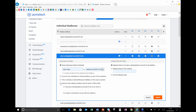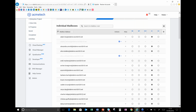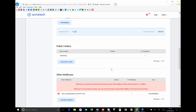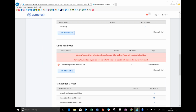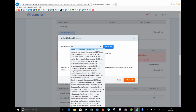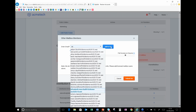But what I'm actually going to do is make her mailbox a shared mailbox, and I'm going to add some people so they have access to it. So we clicked it there. She's now grayed out. I can scroll down the screen and you'll notice that we now have Alice appearing under other mailboxes. All I have to do is add some users. So I'm going to add Andy, and I'm going to add Elizabeth, and I'm going to add Gerard.